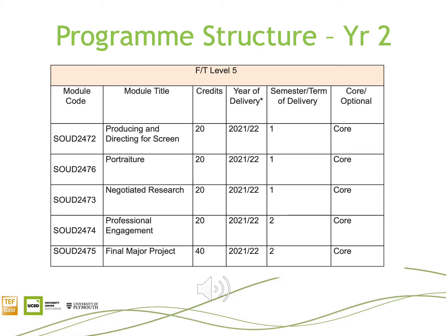So the slight difference with this one is this is a 40 credit module, so it is a larger module. And this really is the culmination of all your studies through an exhibition and a final major project. So this is where you'll decide on what your final major projects may be. So it could be a film, it could be a photographic book. This work will be exhibited in an end of year show as well. And that's really the culmination of your studies, and it's a good opportunity to network as well.